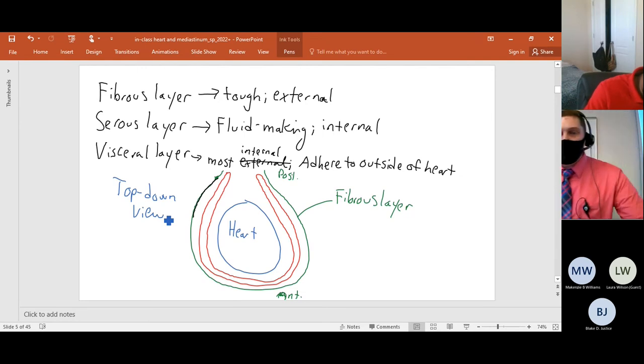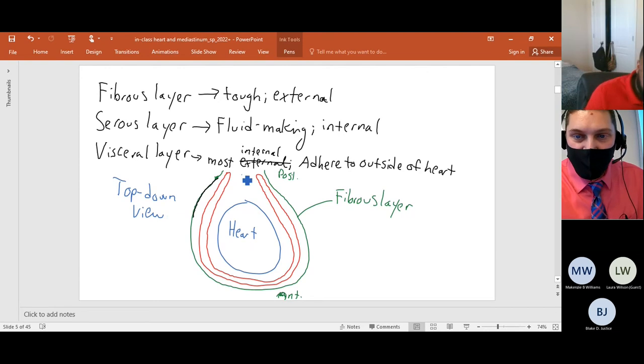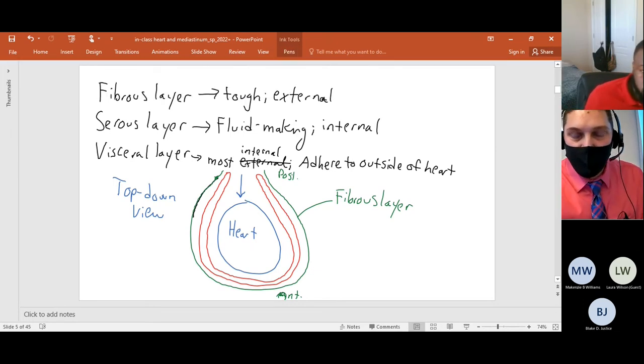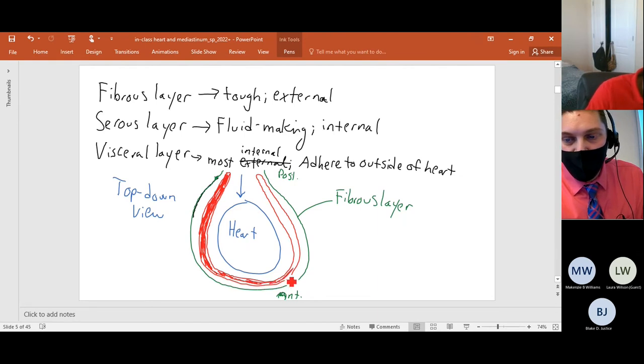So what we can see here is that my heart kind of pushes down into this pericardial sac, especially the serous sac here. But the serous sac is, and I'll draw it in here, I'll kind of fill it in so you guys get a little better view of it. My heart is not actually contained inside that serous pericardium or that serous layer. It simply kind of pushes in.